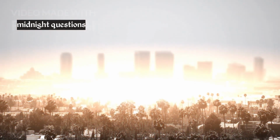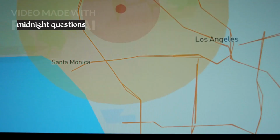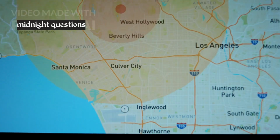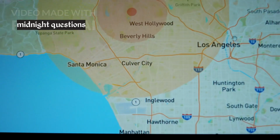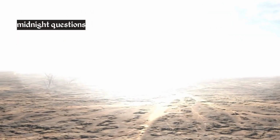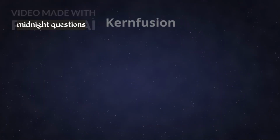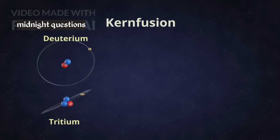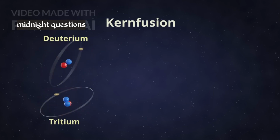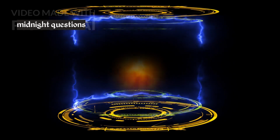Now, let's talk about the big brother of nuclear bombs, the hydrogen bomb, or thermonuclear bomb. If nuclear bombs are like matches, hydrogen bombs are like a volcano erupting. Unlike nuclear bombs, which use fission, hydrogen bombs use nuclear fusion, the same process that powers the sun. Fusion means combining light atoms, usually hydrogen isotopes, deuterium and tritium, into a heavier atom. This process releases much more energy than fission.